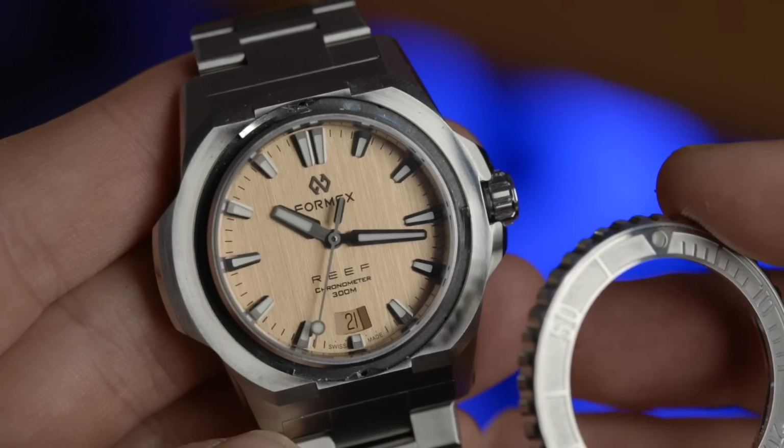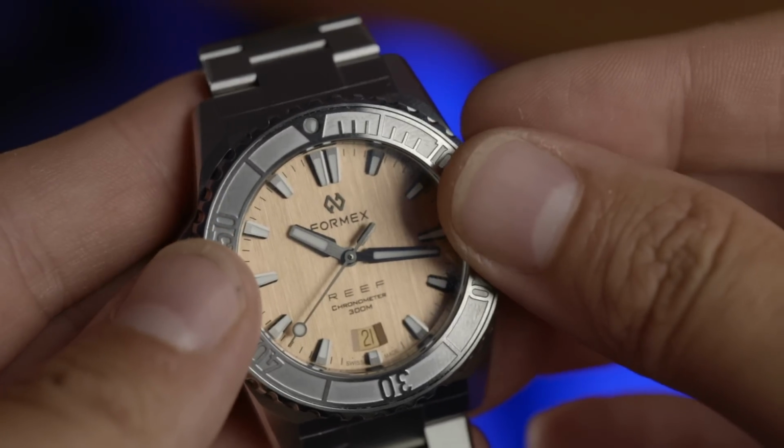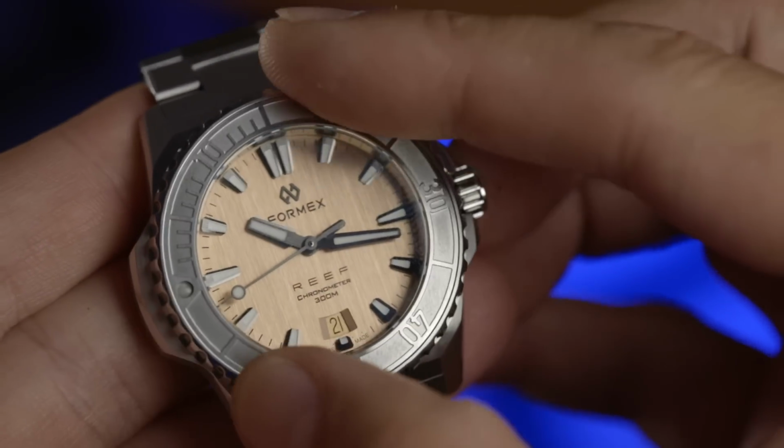Very fidgetable, but a little bit too light for my taste. Formex sent me their stainless steel one, and it really does completely change the look. Almost as though you got yourself a different watch. Those crazy Swiss innovators, eh?